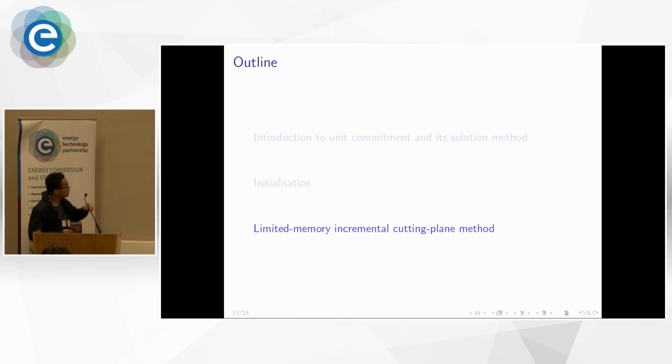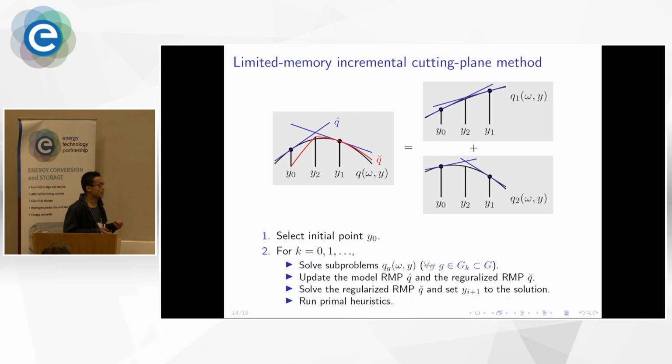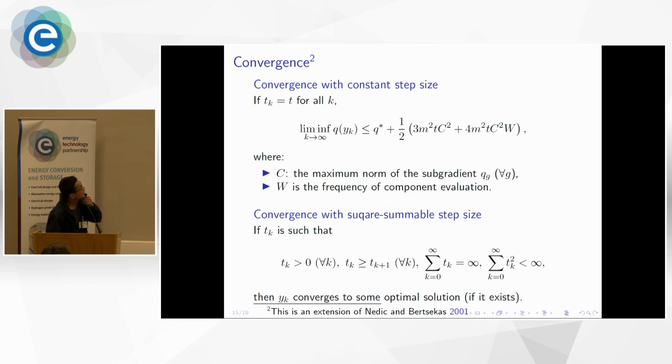The second part is the incremental cutting plane method. As I displayed, the standard cutting plane method evaluates each component, solving all these problems in each iteration. But what if I skip some component evaluation and only evaluate a subset of the function? What happens? We made some study, and actually we can establish some results.